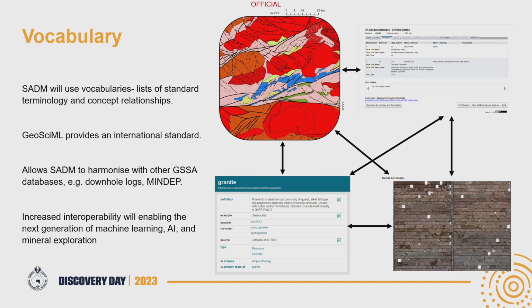So we've now got a harmonised system of databases, or that will be the aim by the end of the project. And the increased interoperability will enable the next generation of machine learning and hopefully mineral exploration. And you guys can use these tools. I think when I was talking to Ursula about this, she said they're looking at doing it internationally, so you can actually do it in different languages down the track. So being standard makes it quite a flexible system.